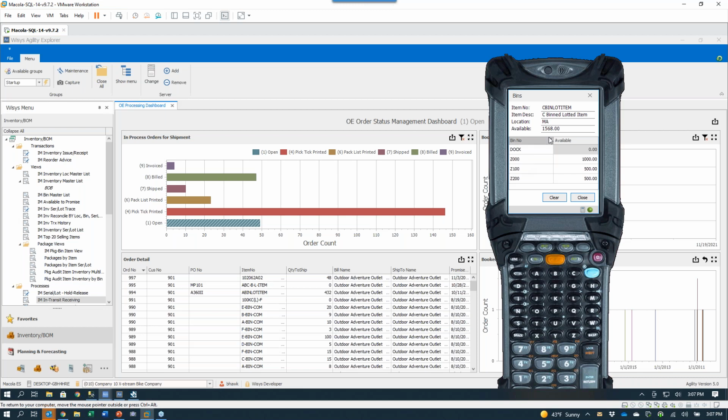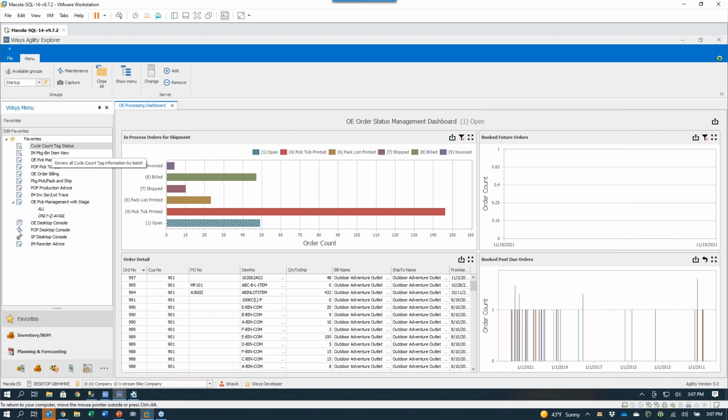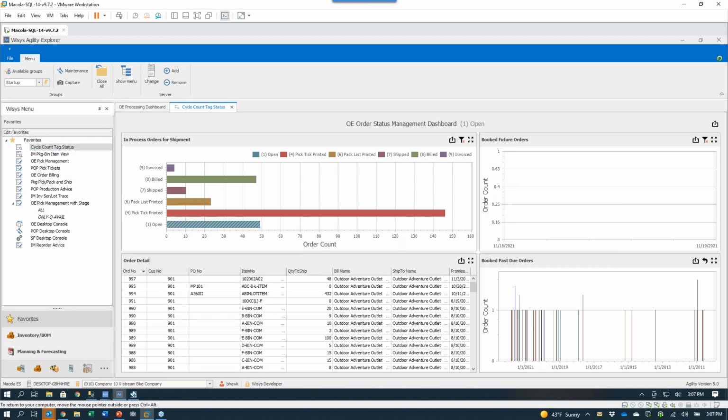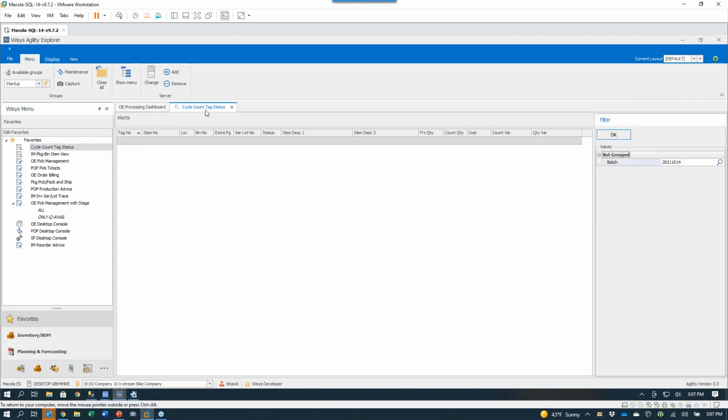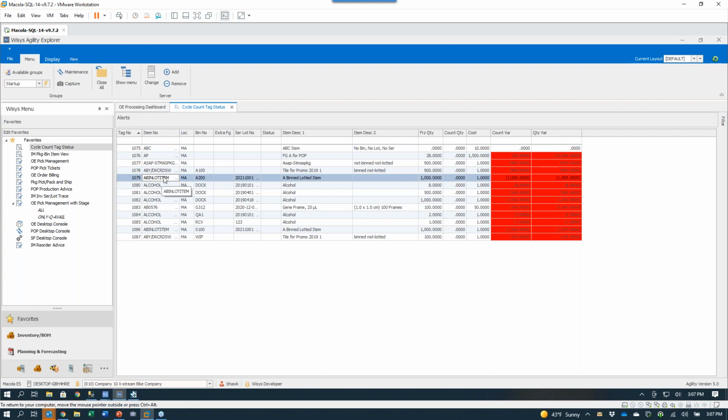Okay, let's talk about cycle counting, because this time of the year is when we get a lot of calls about, can I do cycle counting? So in WiSys, let's come over here and we'll look at another component. This is a component in WiSys called tag status. And over here, this is my batch that I created the other day. I have all my A items on this batch. So I just have a simple little batch here. Here's my A binned item, and I want to count it. And you can see here it's giving me variance information.